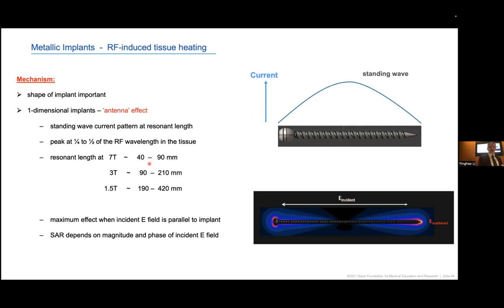And the resonant length for 7 Tesla is anywhere from 40 to 90 millimeters for most typical soft tissues in the body. And it's a bit longer at 3 Tesla and longer again at 1.5 Tesla. So you can see when we're imaging active devices like pacemakers with 50 centimeter leads, it might even be safer to image them at 3 Tesla because of the resonant length effect. And again, the effect is maximum when the incident field is parallel to your implant, and the SAR depends on the magnitude of this electric field and also the phase along the length of the implant.